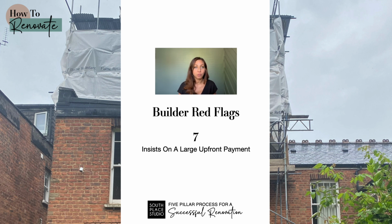First, you need to get the contracts in place and your agreements, and then from that stage you can decide on when payments will be made. But this has always been a red flag for me. Now, saying that, I do know that other people have done this. They've done projects where they have given their builder a large payment of, let's say, 5, 10, 15,000 pounds. The builder's turned up, the project has gone smoothly and they've done a good job. But out of the many projects that I've worked on, I've never ever paid a deposit.